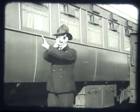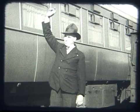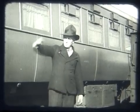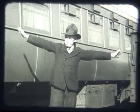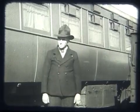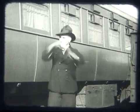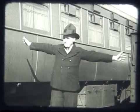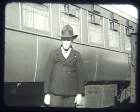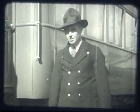Stop short. Come towards the signal. Stop. Move away from the signal. Stop. Pull out. Stop. Danger. A short kick. Stop. A long kick. Stop. The slip signal. Cut off. Ease up. The signal from one shunter to another to reverse the points.